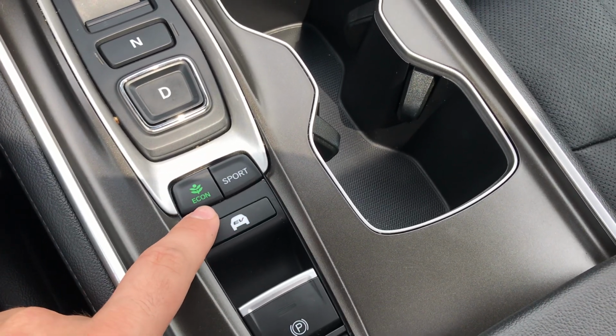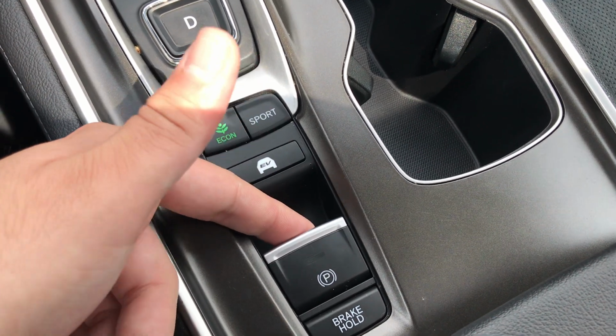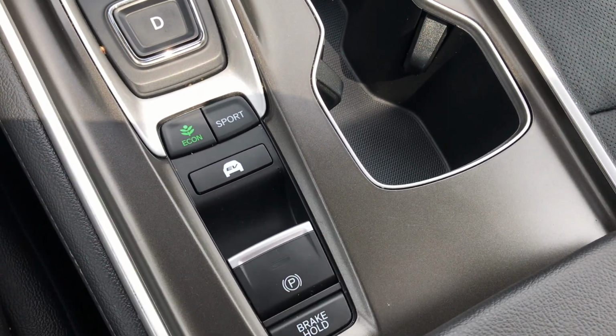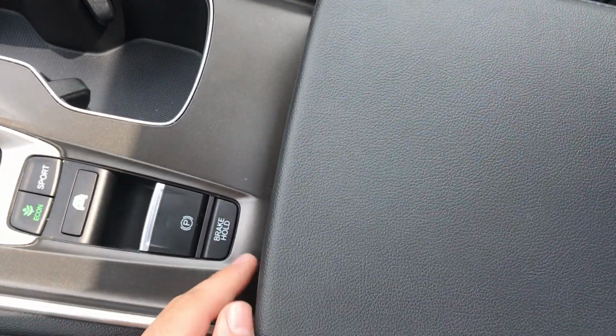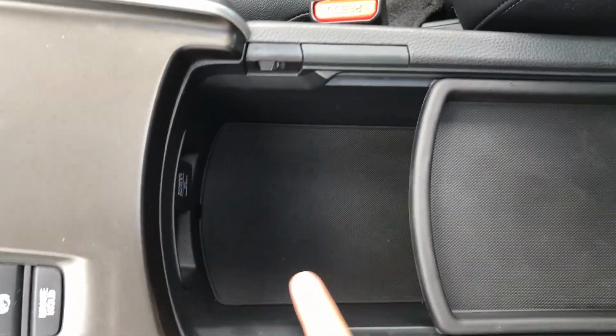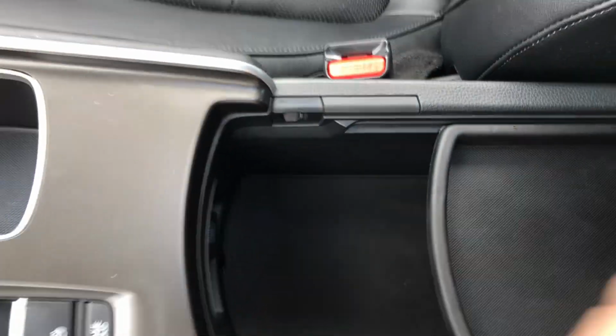You have sport and econ mode and full EV mode, so if you want to go full electric, you can do that. You have your emergency parking brake or your e-brake, and you have brake hold, so if you're in stop and go traffic, you can put your foot on the brake, let go, and it'll hold the brake for you to accelerate again. If we open up the center console here, you do have another USB port down at the bottom and another 12 volt, as well as this little removable tray.